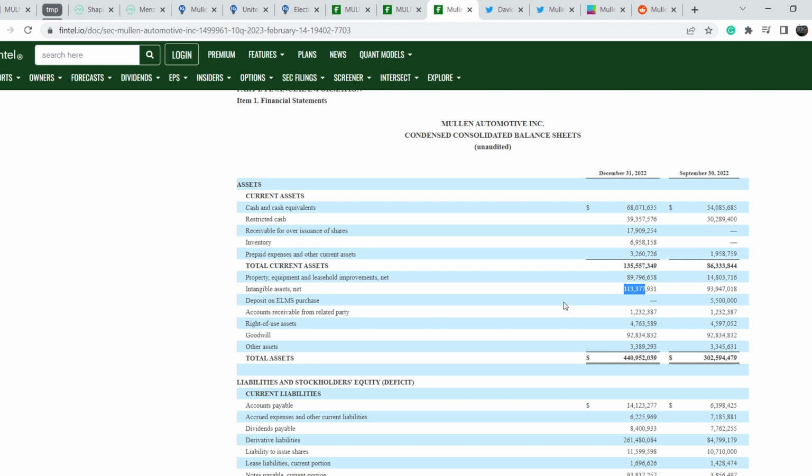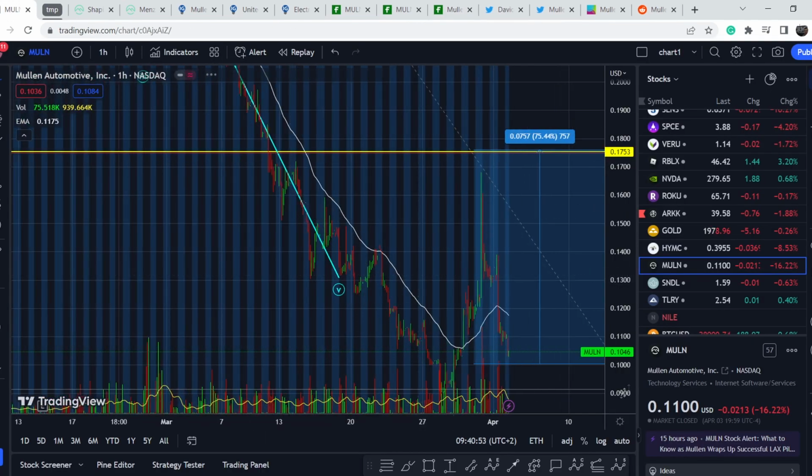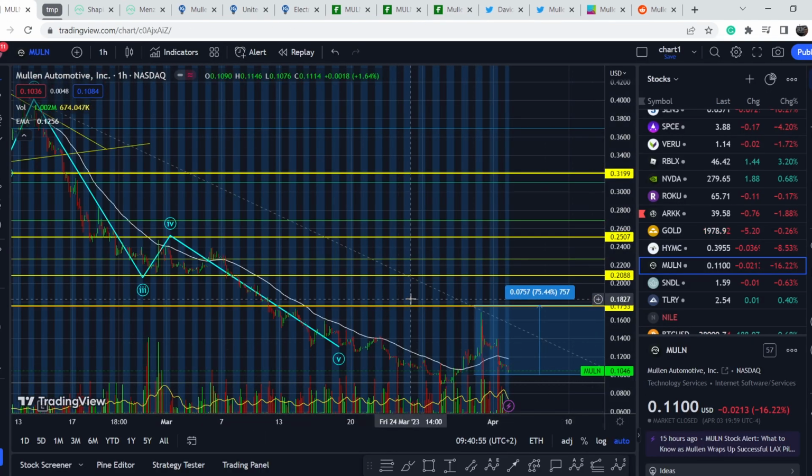They are consistently diluting their existing shareholders, and that is why at the end of the day we can see this movement to the downside, which is nothing else but a free fall of this company.